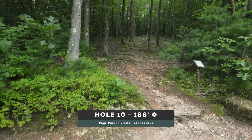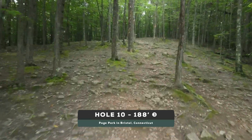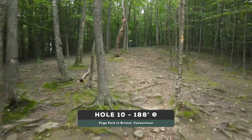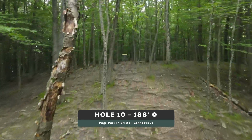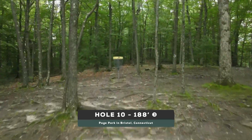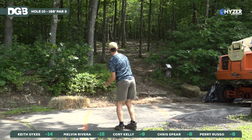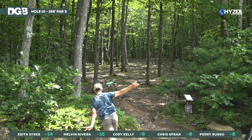The dreaded hole 10, this big uphill. It's hit the line or die. There is a sneaky line on the left side if you throw a forehand that kind of gives you some room, but it's hit it or don't. Yeah, 183, not a lot in it, but it's straight uphill. Highest bogeyed hole on the course for the day.